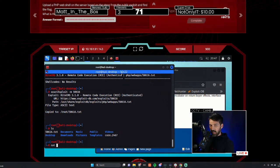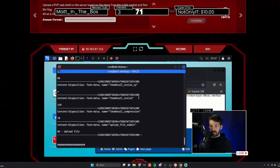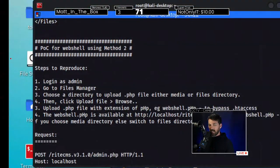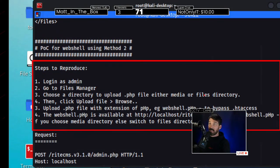Now let's go ahead and do a cat 50616. We got to see what it is, right? Because I've never used this before. Oh, and look, how convenient. It gives us step-by-steps, okay? So login is admin. We've done that, all right. First time we did it, guys.